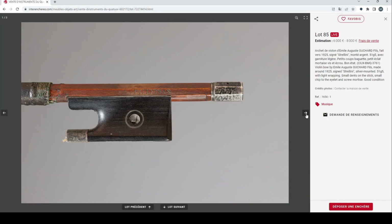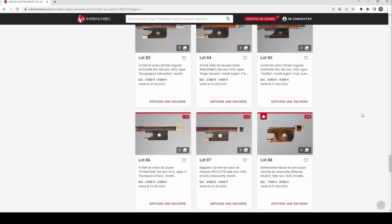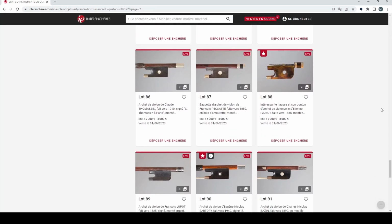And what else do we have here? Got a violin bow by Émile Auguste Houchard Fille, 1925, 6 to 8. Interesting. Let's see what else we have here. Quite a few interesting things.